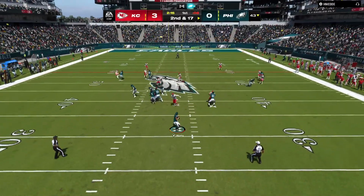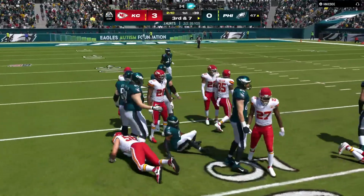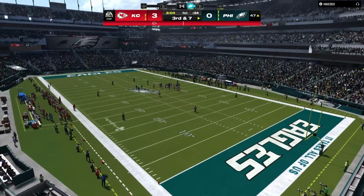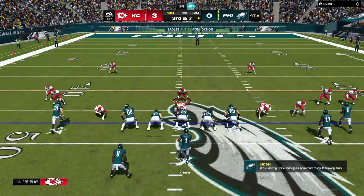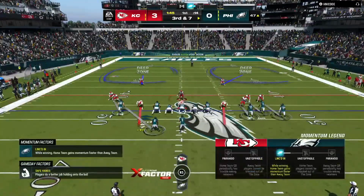Hurts sets up to throw it. They'll try and set up the screen to Swift. When you run a screen pass really well, you got to like the look of it because so many parts come together to make it work well. The offensive linemen faking people out, the back slipping out there, catching the football, then all of them going together as one unit downfield. A really nice pickup.